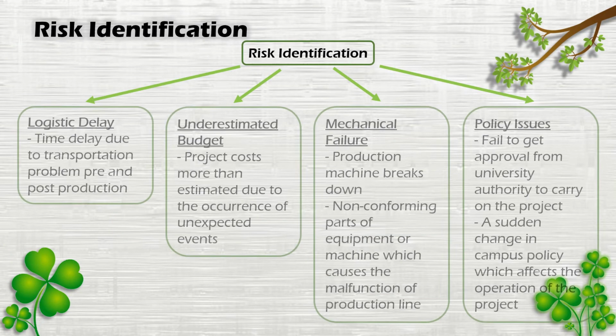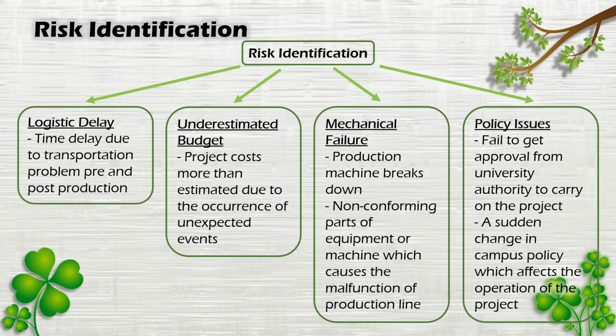Firstly, risk identification is done. In this project, a few risks are imposed to the project's implementation. It includes logistic delay, which is the time delay due to transportation problems pre- and post-production. Underestimated budget, where the project costs more than estimated due to the occurrence of unexpected events.